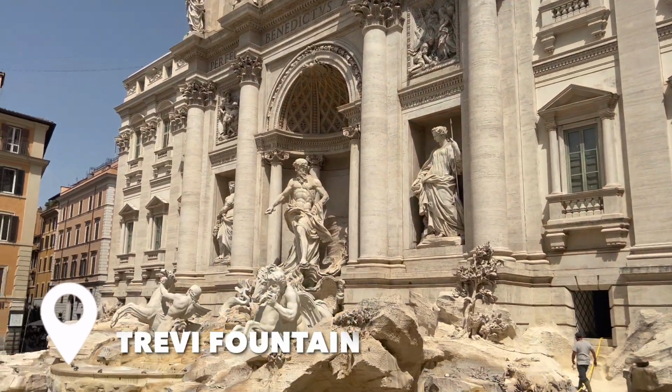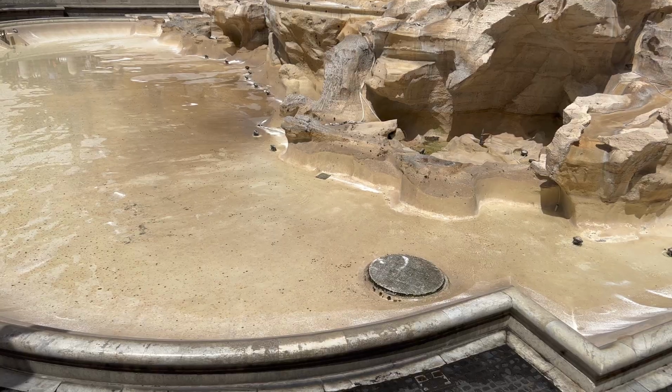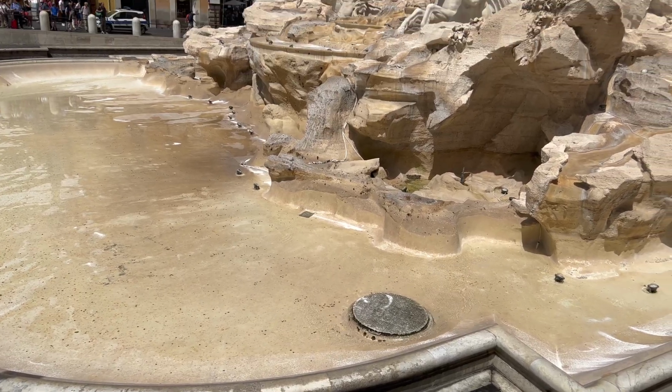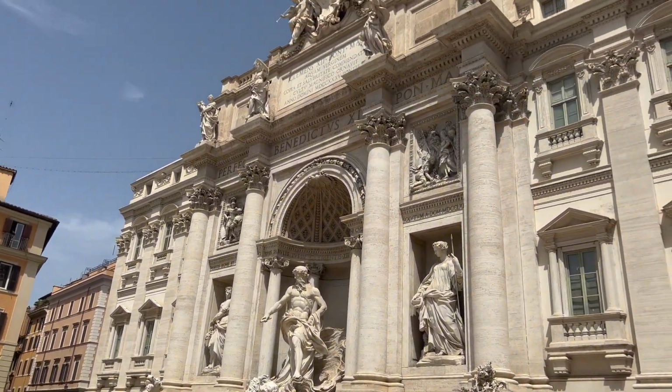So guys, we finally arrived at our first destination, which is Trevi Fountain. Unfortunately, we are a little bit early because it's still being cleaned, but that's alright, we don't mind waiting because there aren't that many tourists at the moment.